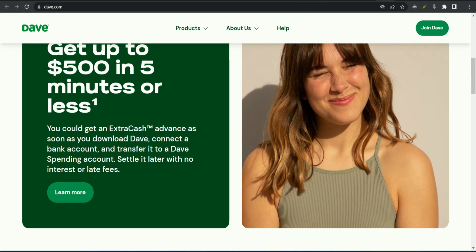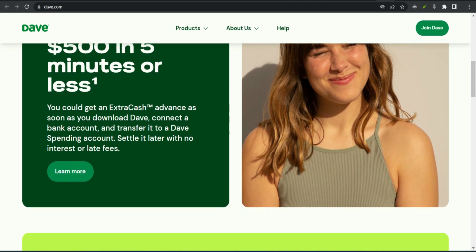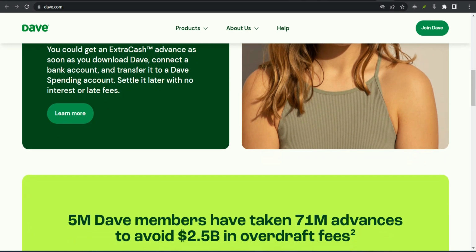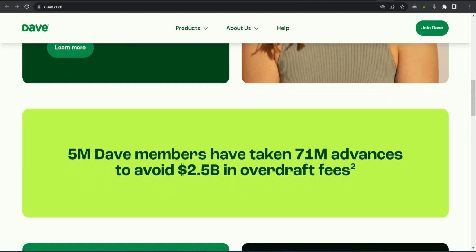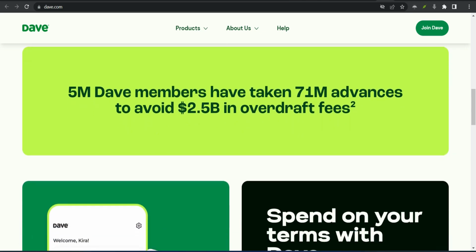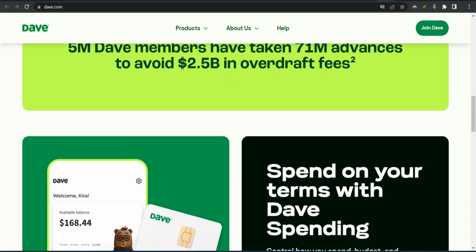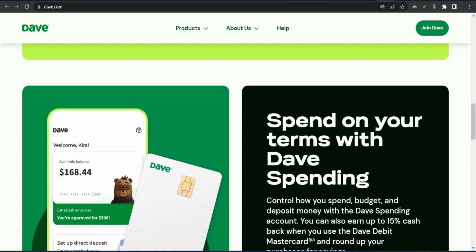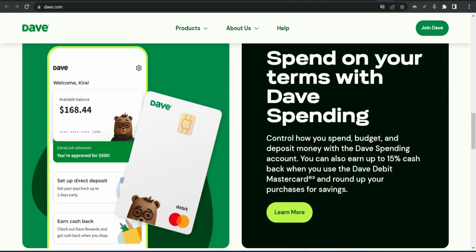Pros of the Dave app. The Dave app has several advantages, including a low-cost membership, $500 cash advances, early direct deposit, and side hustle opportunities. Low-cost membership. One of the key advantages of using the Dave app is its low-cost membership, which is only $1 per month. This affordable fee makes it accessible for cash advance users who are looking for a budget-friendly solution to their financial needs. The low-cost membership also means that more money stays in your pocket when facing an unexpected expense or wanting to build your emergency savings.